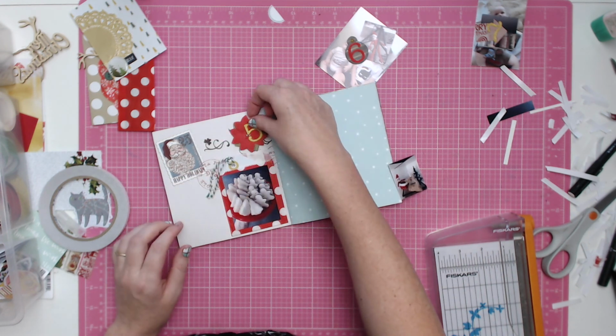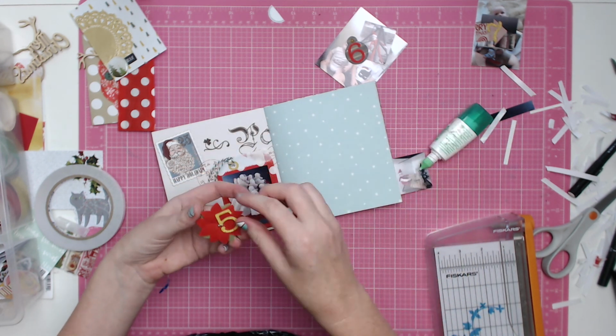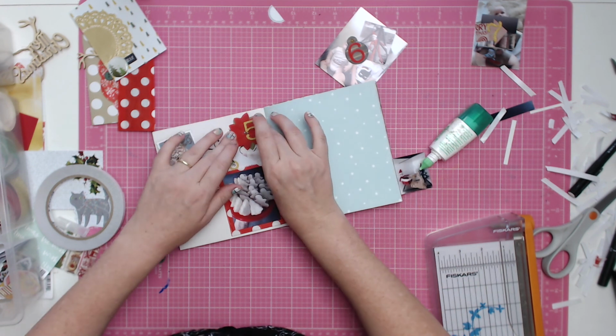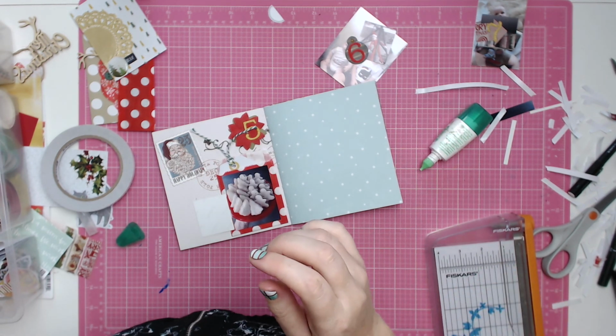And then my number 5, which I wished I'd put the picture of the poinsettia. I wish I'd put that on the page with that flower, but never mind. It still looks good there. It matches with the red on that little envelope.